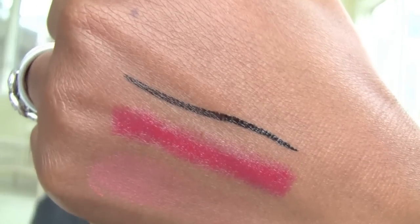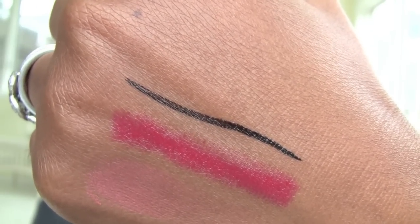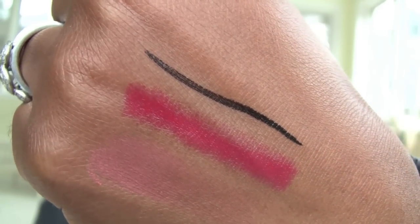I will go ahead and swatch it next to the lipstick. Kind of easy to use. I like it. Very, very nice color payoff. I like a deep black liner. If the liner is black, it better show up black. Not gray, not green, not blue. I want it to be pitch black.